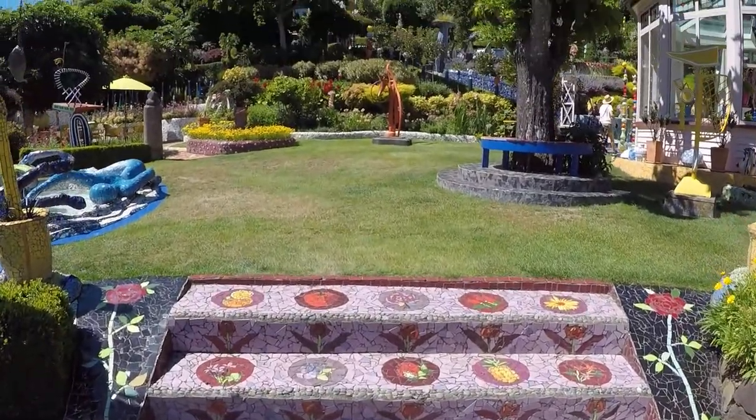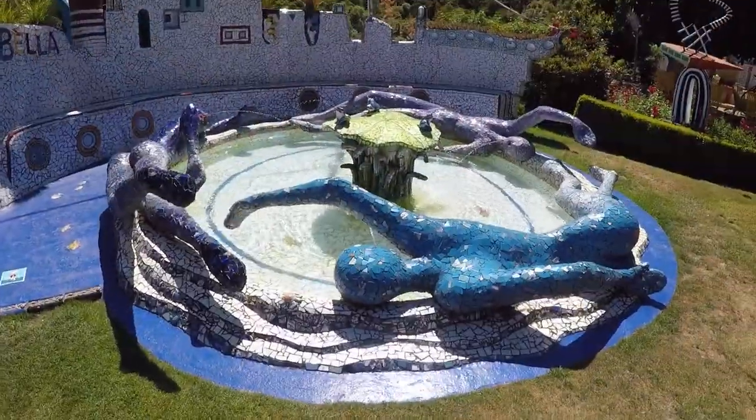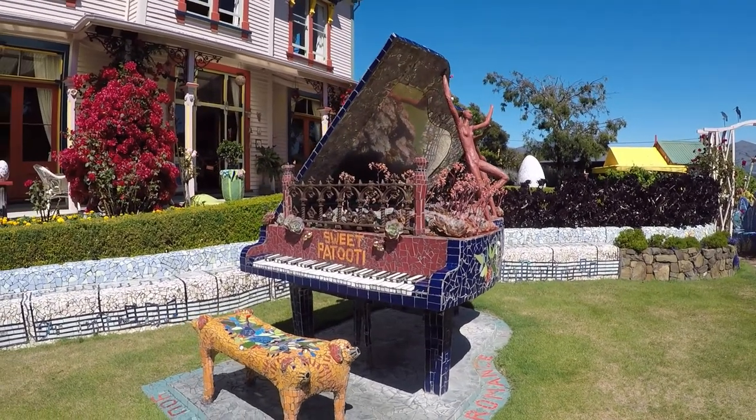I hope you enjoyed that little wander around the Giant's House. If you're ever in Akaroa, it's definitely worth a visit. Just make sure you allow a few hours to have a good look around the gardens. There's a lot to see.